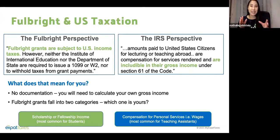So you're left in a guessing game of what do I report to the IRS? Do I need to report things to the IRS, especially that I'm working abroad? The answer's yes. Sorry, but it is what it is. The IRS perspective is, anything paid to you to teach abroad or lecture abroad is includable in your gross income, period. No question, no negotiation about that. So you're going to have to calculate your own gross income, and then figure out where your money falls.